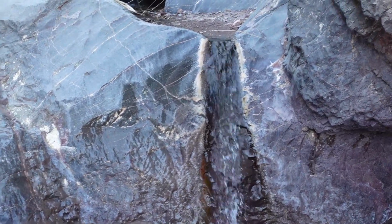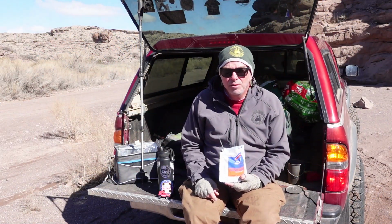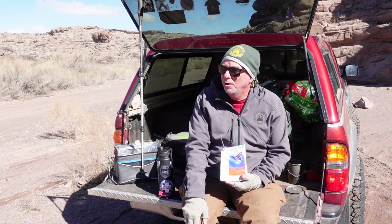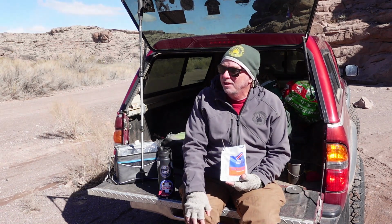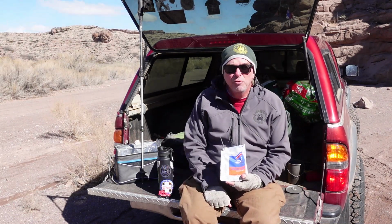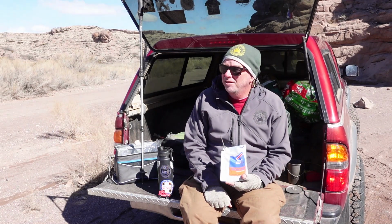This area was not really what we expected. It's not as much hiking as we anticipated, but I'm sure glad Daniel brought his old 4x4 here because it definitely was needed on today's trip.